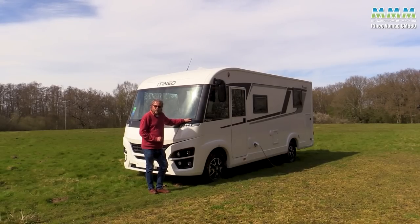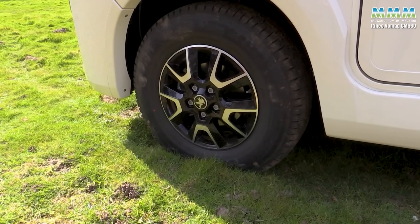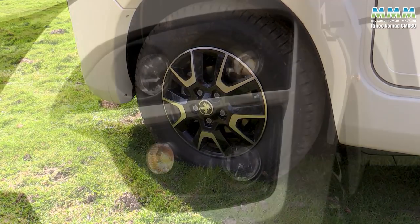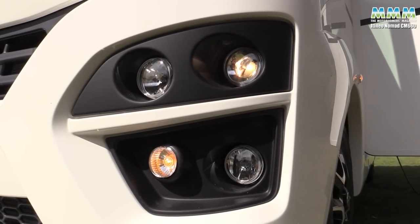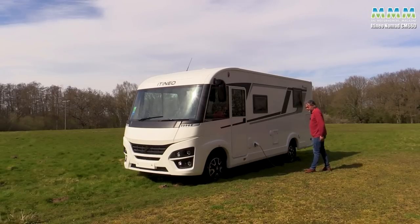So let's have a look at some of the details that you get on this CM660. As I said, those 16-inch alloy wheels are an option. They're £740. And the front fog lights, they're £220. As I say, habitation door is on the offside, cab door on the near side, but they're both linked to the central locking. German manufacturers, please take note.